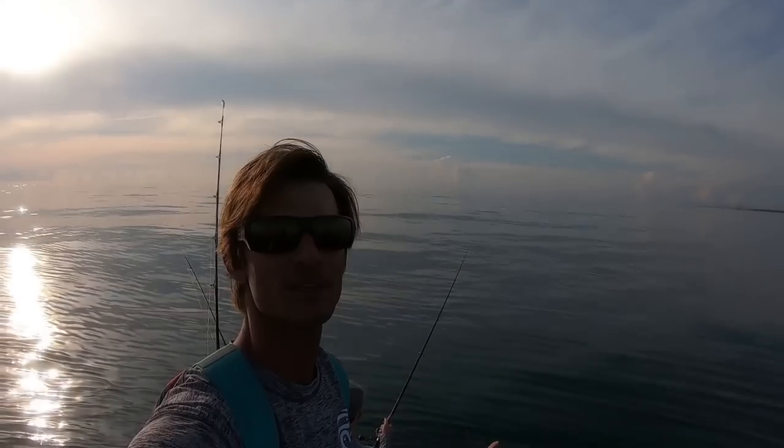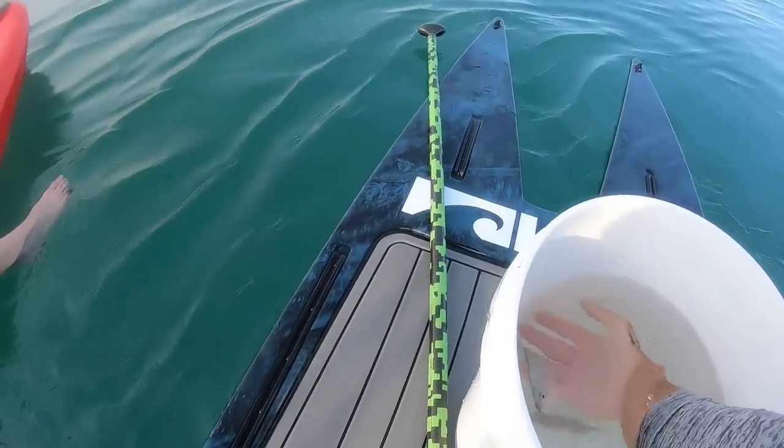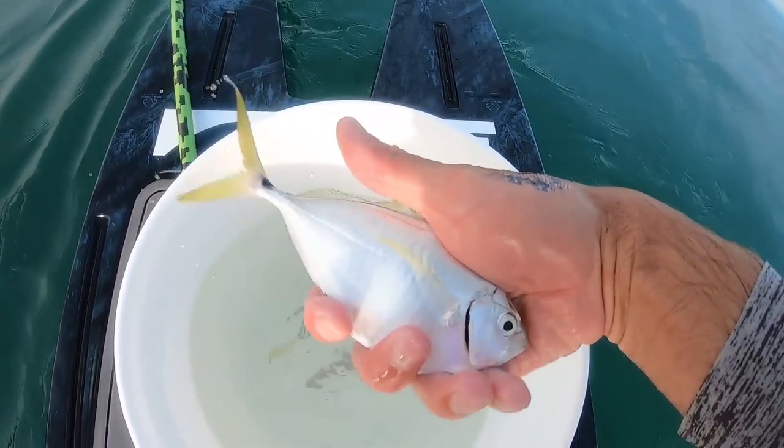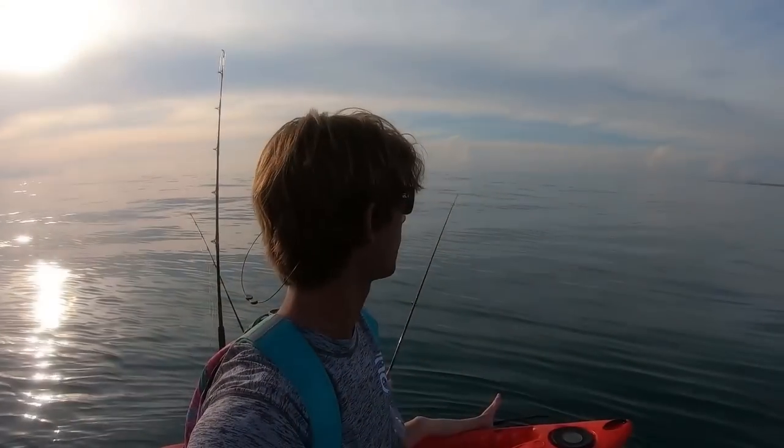But then Luke took advantage of my mishap and pitched a hornbelly in there. And a lot of people think hornbellies don't work. This is a hornbelly or butterfish or whatever you want to call it. Hornbellies work. So awesome 4th of July.